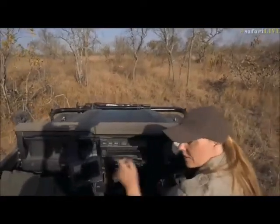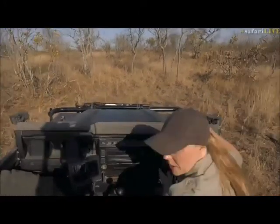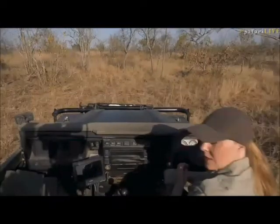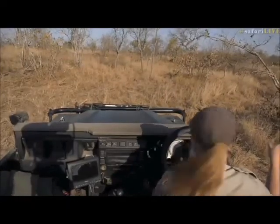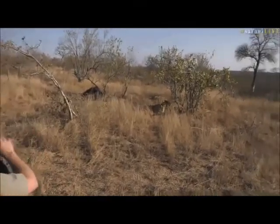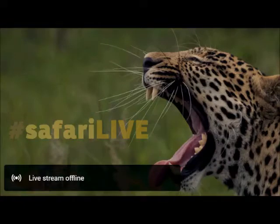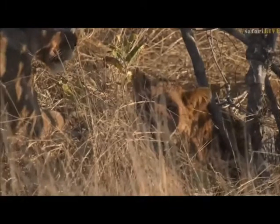Welcome back, everybody. So the cub has made its way back to who I presume is Mum. So I'm just going to pull back a little bit so we can see. Do we want to have a look at her? Because she's got, I think, two cubs around her, and then the rest of them are over the other side.